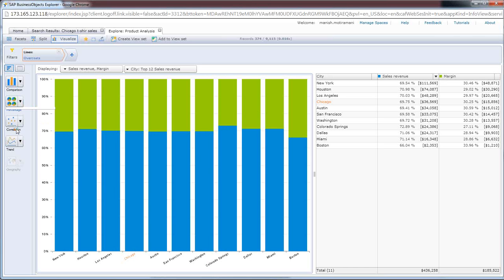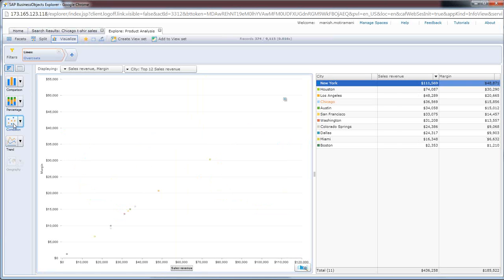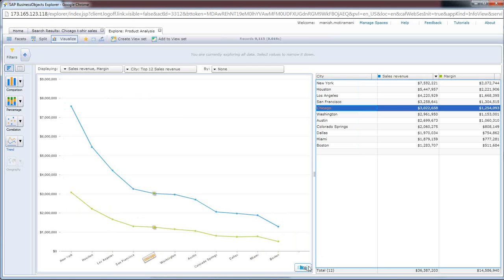An easier way to see this would maybe be pie charts. There, New York has 25% of the sales for t-shirts, but they are actually doing a little bit better in terms of margin, so their margin is higher. Multiple different chart types are also available here. I can look at trending information, and I can do this on the fly for different cities. I can filter right here.